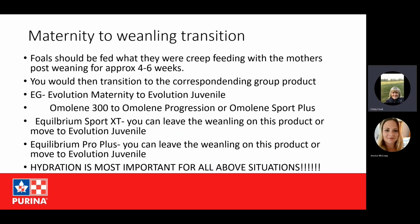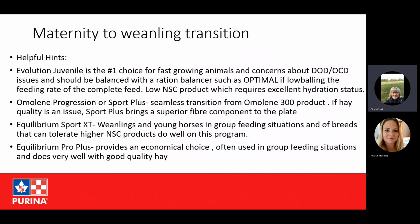Keeping that weanling hydrated is of most importance in all situations, and probably one of the biggest challenges when they're not nursing with the mother anymore. So here are some helpful hints. Our Evolution Juvenile is the first choice for your fast-growing animals, and if the customer has concerns about DODs or OCD issues, and should be balanced with a ration balancer such as Optimal if you're low-balling the feeding rate of the complete feed. This is that low NSC product, that low sugar and starch product, which requires excellent hydration because of the fiber content.